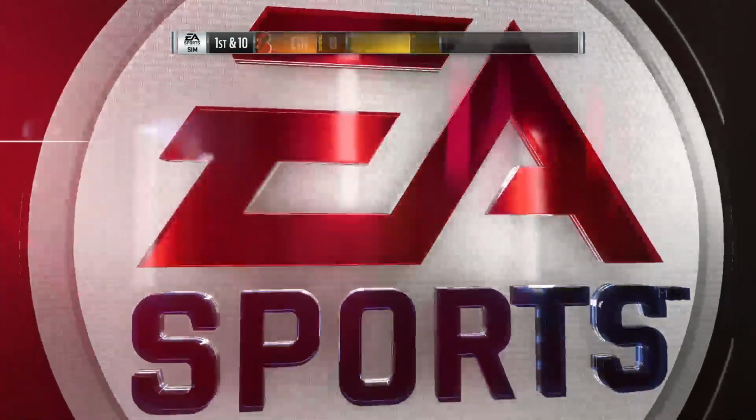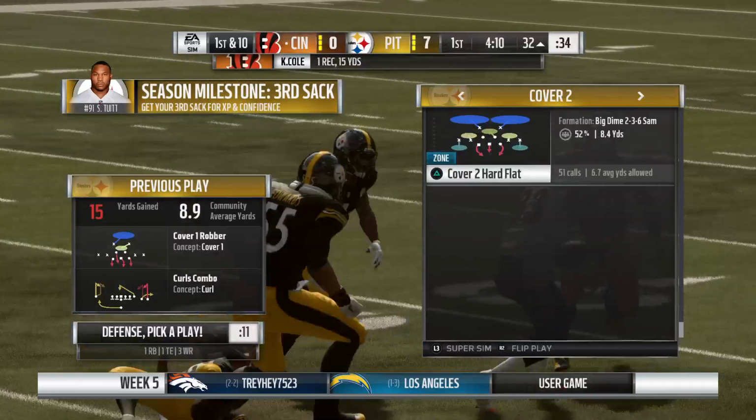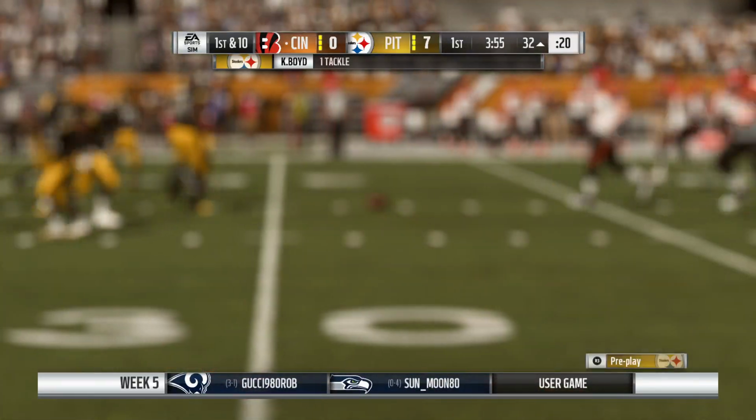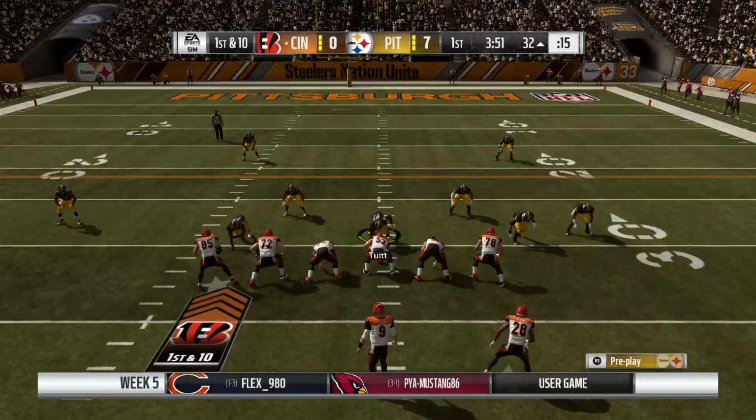The Bengals passing game finding a rhythm. They've got another first. Not only have they completed a couple on this drive, but they peeled off some pretty good chunks of yardage, too. Absolutely. Great start. 2 nice plays in the pass game. Now can they continue to feed off that?